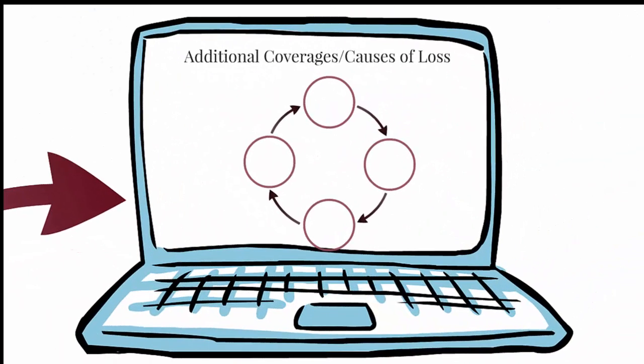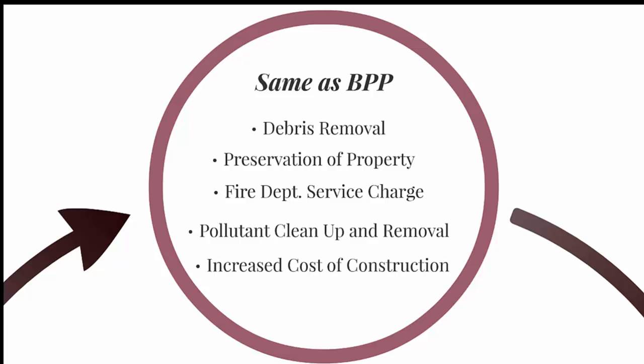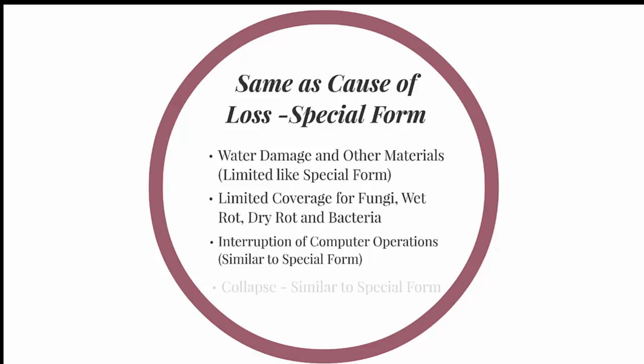Now we're going to talk about additional coverages and causes of loss of the BOP. And in doing so, we're going to compare the additional coverages and the causes of loss to the BPP. Those additional coverages that are the same as the building and personal property form are debris removal, preservation of property, the fire department service charge coverage, pollutant cleanup and removal, and the increased cost of construction. Water damage and other materials are limited like the special form. Remember, this includes other liquids, powder, and molten materials. Additionally, the BOP provides limited coverage for fungi, wet rot, dry rot, and bacteria, much like the special form. And interruption to computer operations, as well as collapse, is similar to the special form.